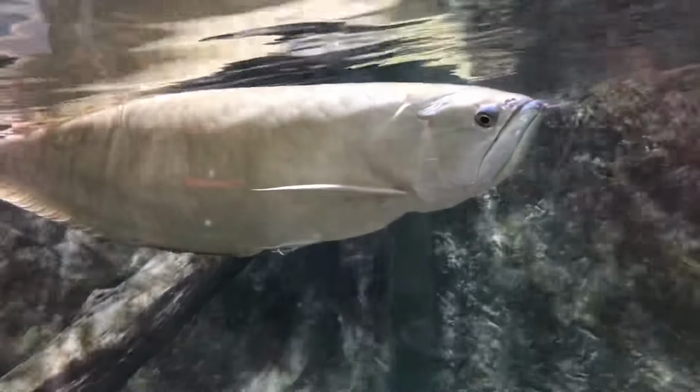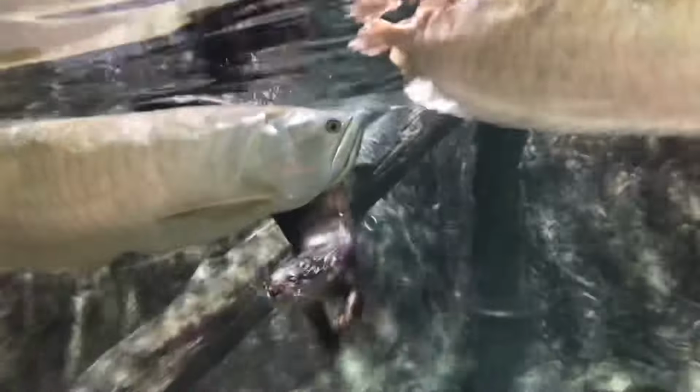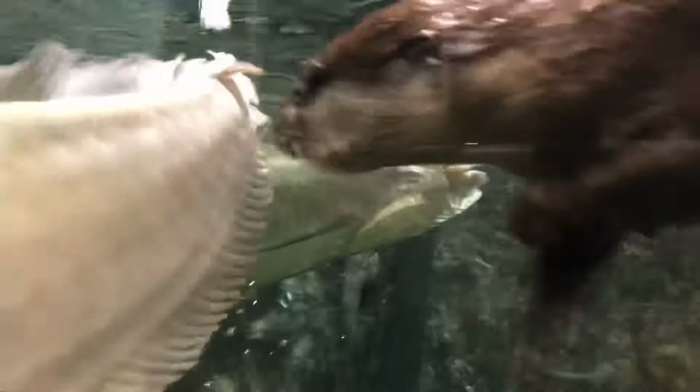He's playing with the arowanas, and the arowanas don't do anything. You tell me. Tell me you guys have never seen. Look at him. He's grabbing. Look at him. He's grabbing the tails, messing around with them. Hey, what's up, bud? Hey, what's up, bud? Look at this dude jumping on the arowanas, playing with their tails, nipping at them. The arowanas are like, get this dude away from me. Dude. Mr. Aloha over there.